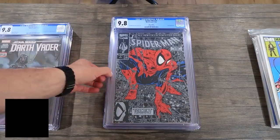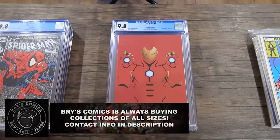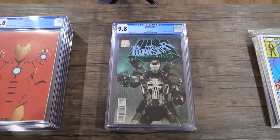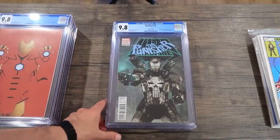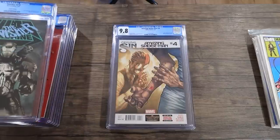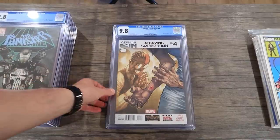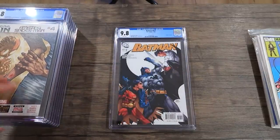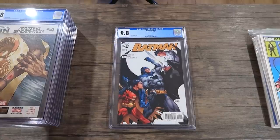Spider-Man number 1 Silver Edition. Civil War 2 number 1, the negative space variant by John Tyler Christopher. Punisher number 218 second print in a 9.8. Absolutely love this book. It's in my personal collection. Amazing Spider-Man 4, Cindy Moon becomes Silk in a 9.8, and Batman 657, the first cover appearance of Damian. So that's it for the 9.8s.